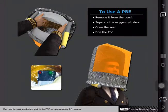After donning, oxygen discharges into the PBE for approximately 7 to 8 minutes. After 7 to 8 minutes, oxygen flow stops, but the CO2 scrubbers will continue to provide a breathable atmosphere for an additional 7 to 8 minutes. As a result, the PBE provides a breathable atmosphere for approximately 15 minutes. A flashing red light or the hood collapsing indicates that the oxygen supply is depleted and the PBE must be discarded.